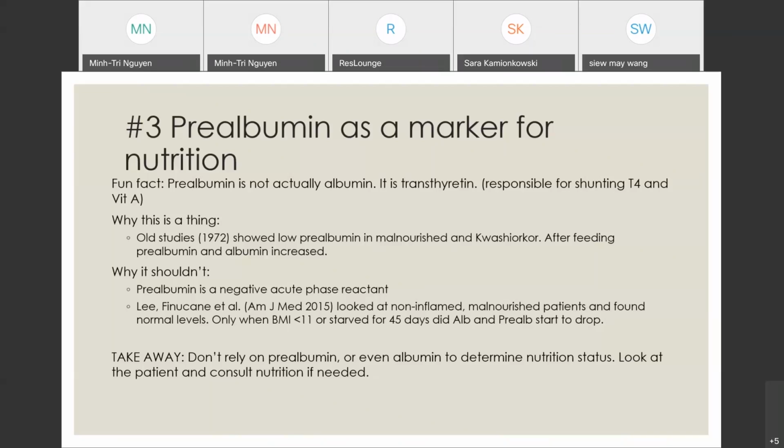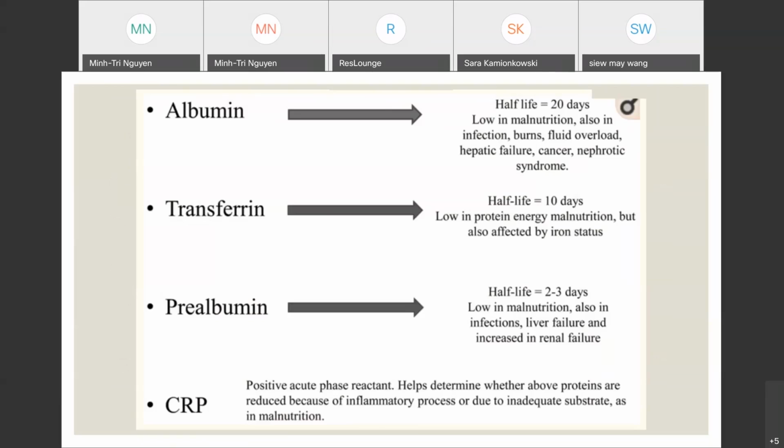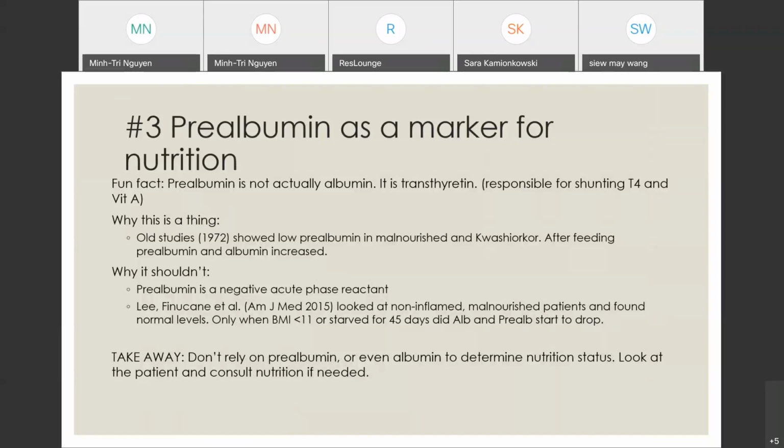They did note, however, that if your BMI started going below 11, then they started seeing that the prealbumin level is low. I am hopeful that when you go and evaluate your patients, you would catch malnourishment before the BMI gets to 11. Takeaway on this, don't rely on prealbumin or even albumin to determine nutrition status. Look at the patient, consider a nutrition consult if you really need to dig deeper.